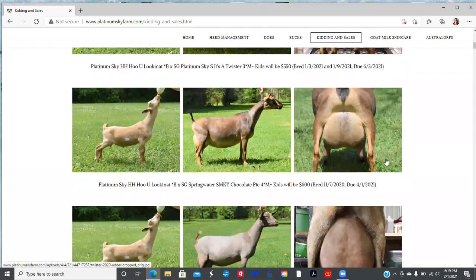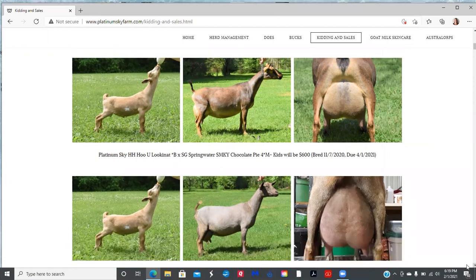Twister, this wasn't exactly my first choice. And it's not that I don't think it would make a good animal, but I've actually never done a dam to son breeding before. I'm not opposed to it. Like I said, I have no problem line breeding. I just had a different buck in mind for her. But really, if he puts this nice front end on her, I don't really know how we could go wrong with that one. So kind of excited to see what that'll be.